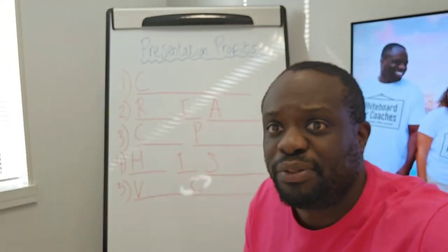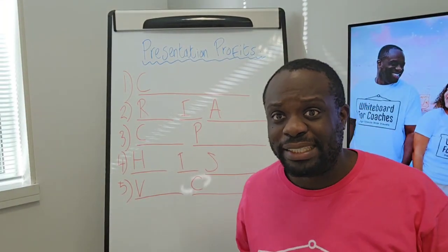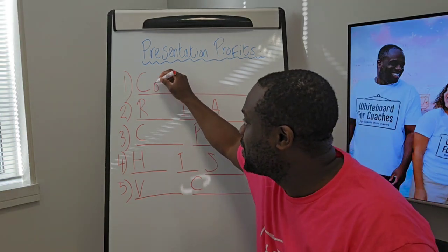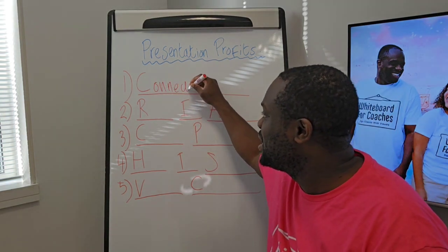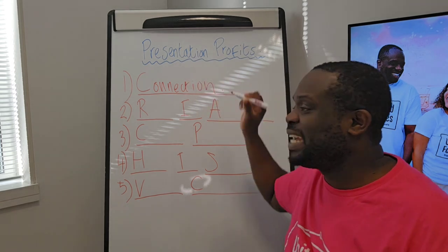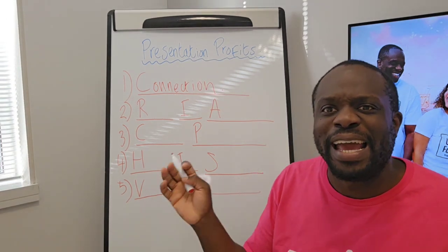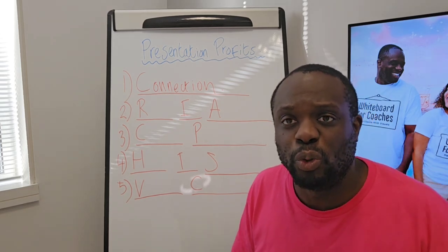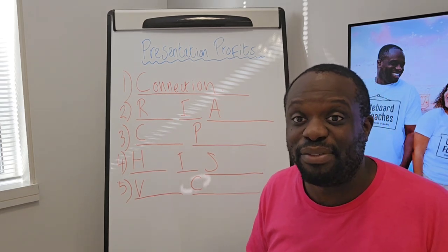And here's where it revolves around these 4 characteristics. So first of all, what we're looking at in terms of the whiteboard method is connection. The method allows you to connect. In this day of AI and in this age of people doing cold DMs, connection is everything.